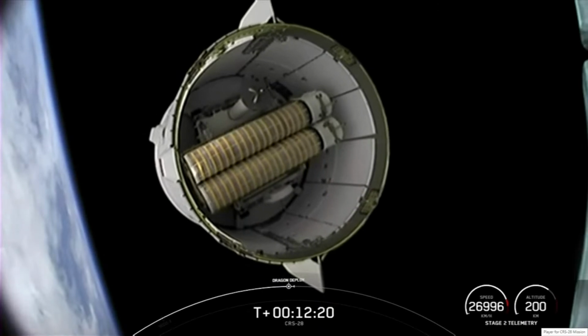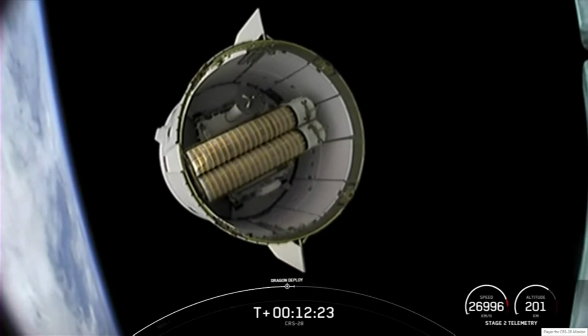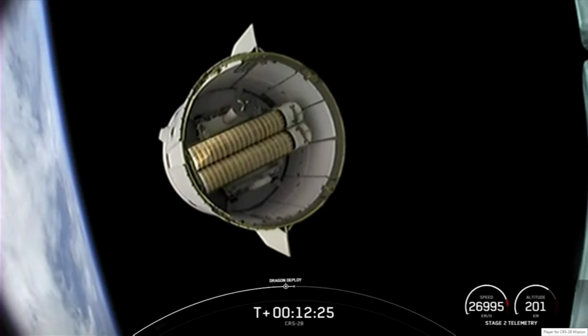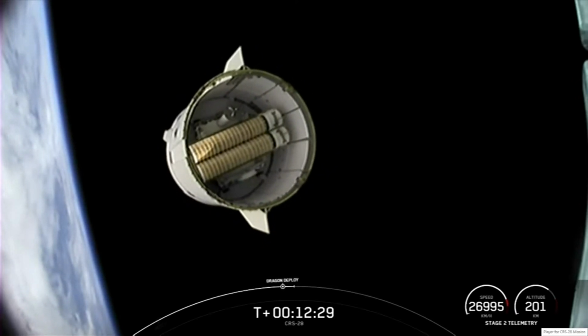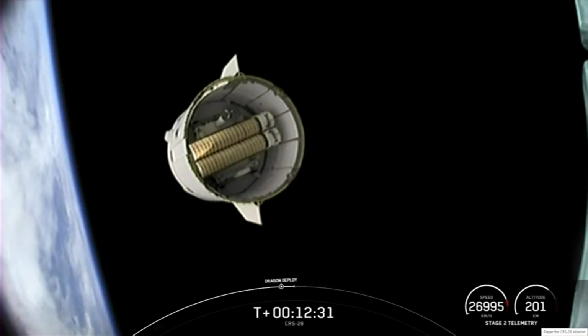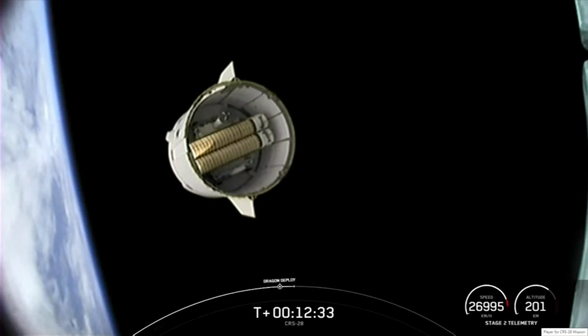Well, that's going to do it for me here in Hawthorne. The next milestone coming up is the Dragon nose cone opening sequence, which protects the docking ring and navigational sensors. And I'll toss it over to Shaniqua in Houston to talk us through it. Shaniqua?